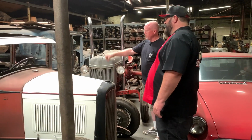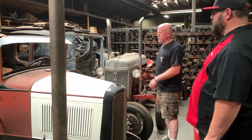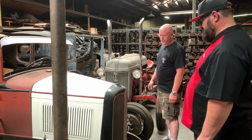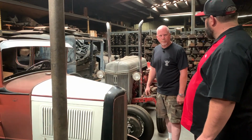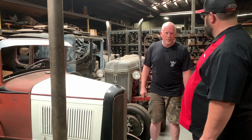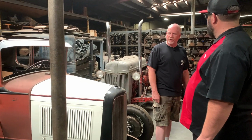Column shift, 3-speed overdrive transmission with a flathead. Banjo rear end, open drive line. This car will be full fendered. I want it to be nice. This is the car that I will take my wife out on dates in. We don't do beaters around here. Right. We like cars that are finished and shiny, other than the Indian head.